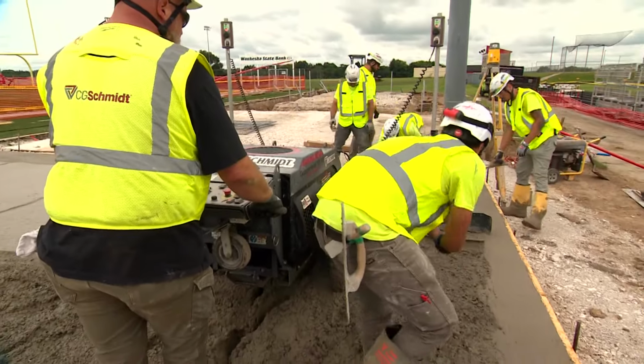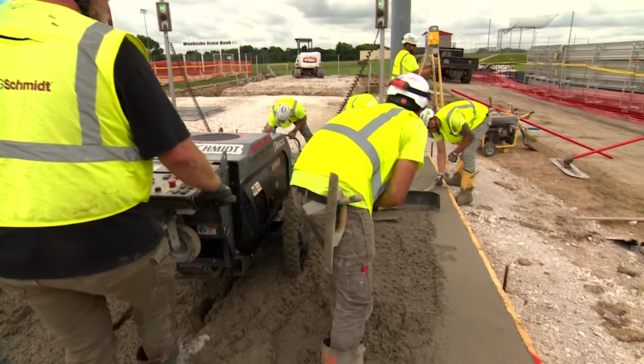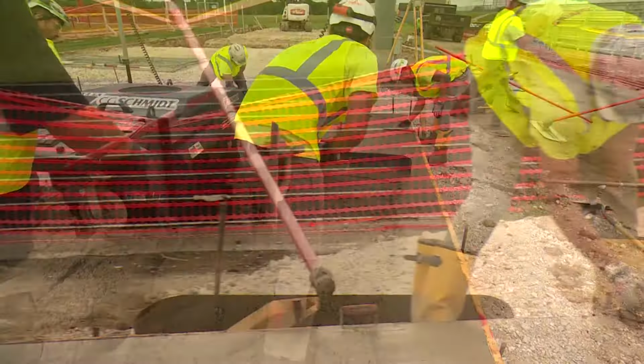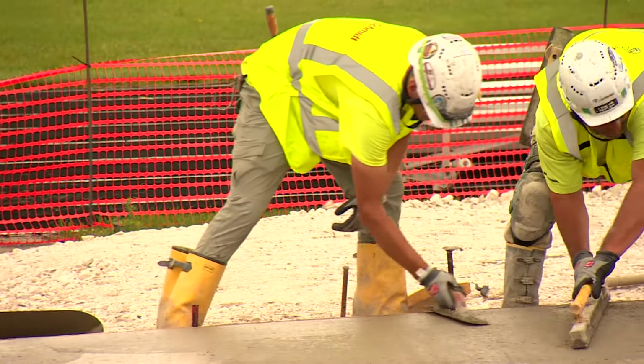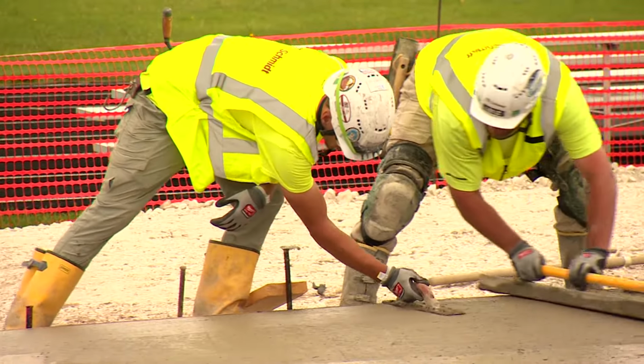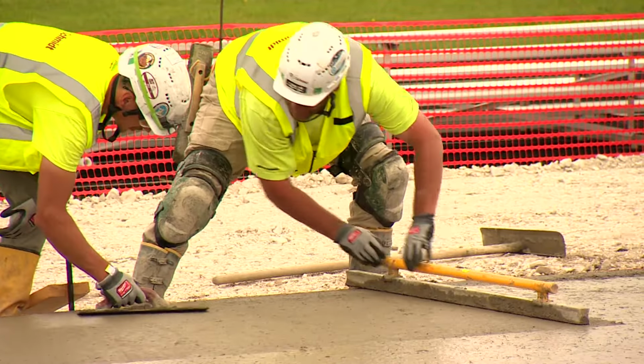Well, let's get into the actual process itself. We talked about how it needs to be prepped properly, but once the trucks arrive, walk us through the pour, because again, I am just blown away by the artisanship, the teamwork that goes on here, and again, the choreographed routine. Everyone knows what they're doing. That's why training is important, that everyone has a basic understanding of what's going on.